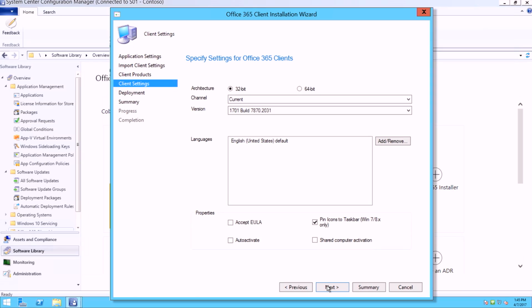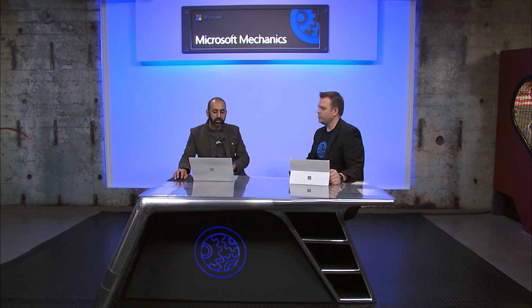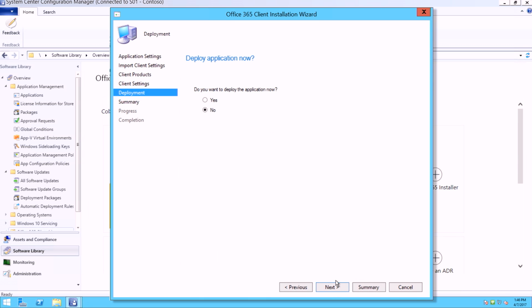And it gives me the flexibility to choose things like my architecture, the channel that I would like to deploy from, or even the actual build. And this is all cloud connected, so as we have new builds posted to our CDN, this automatically gets updated with that information. Great. And finally, I have the ability to set the particular languages that my users are going to have. And then from there, I could just use the existing workflows that System Center already has to either target a set of machines or advertise to my organization.